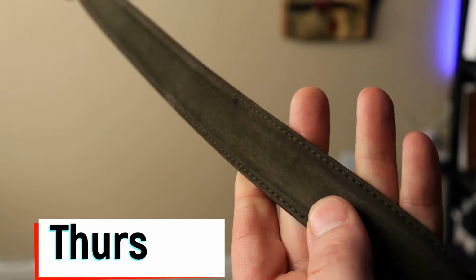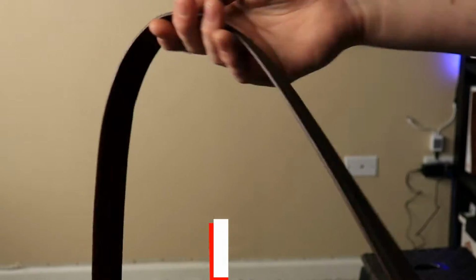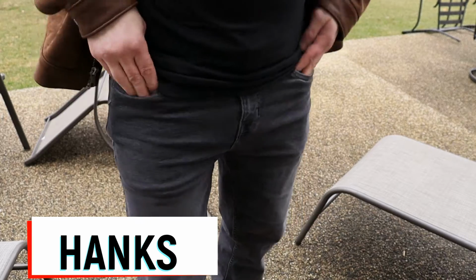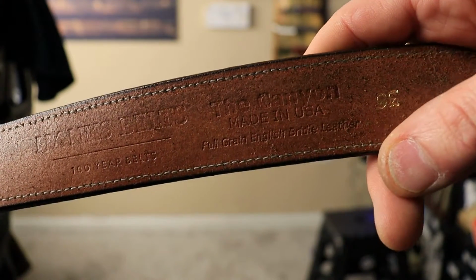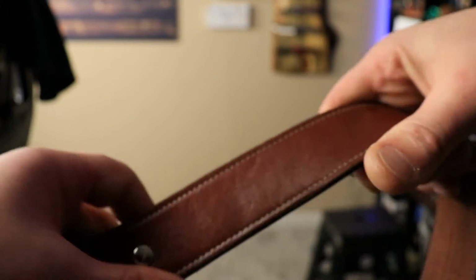Next is, what do I got? My belts. So, I skipped that too. My belts. I have the Thursday belt we talked about with the olive green. Love it. My favorite belt right now is my Hanks belt. It's a 100-year belt. I forget the one I have. I think it's the Gunner or something like that. 2 inches thick, nice stitching, really good quality, 100% USA made. Absolutely love it. And it's a 100-year belt.